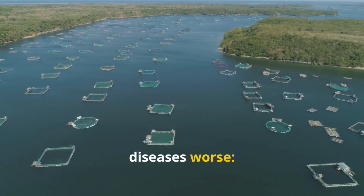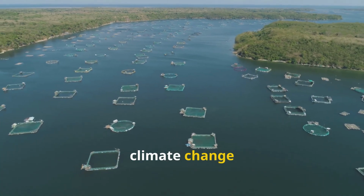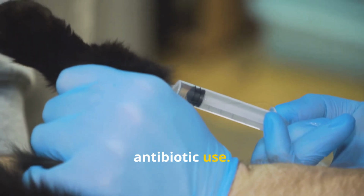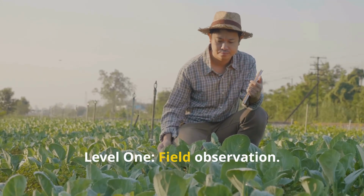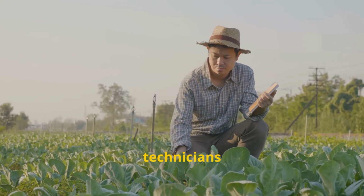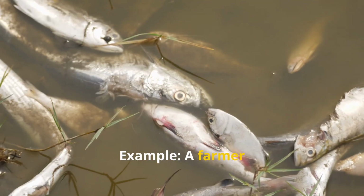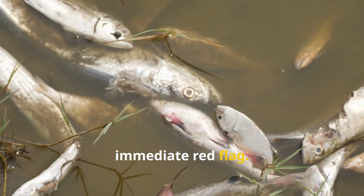Factors making diseases worse: intensification of farming, global movement of brood stock, climate change stressing animals, and poor biosecurity with irresponsible antibiotic use. Let's understand the foundation of diagnostics. Level 1. Field observation. Farmers and technicians observing behavior, water quality, growth signs. Example: a farmer notices tilapia swimming in circles and gasping. Immediate red flag.